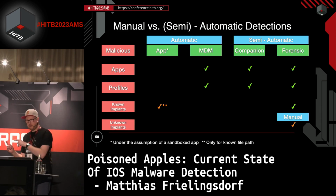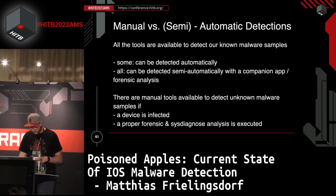And if you got a new manual file IOC, which is in a folder that you can check with an application and it's still private, you can use that to bring it up to a defensive application, which is on all your devices, and you can check for that infection as well. So that manual analysis could do a lot of improvement in the automatic detections if we find a new interesting file. If you put it basically in text, we have all the tools available right now to detect our own known malware samples. Some can be detected automatically, all can be detected with companion app and forensic analysis.